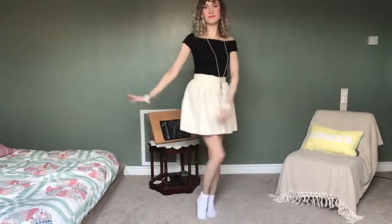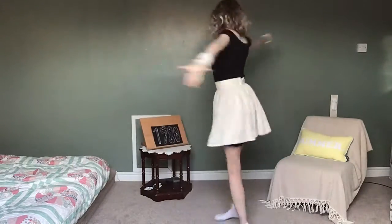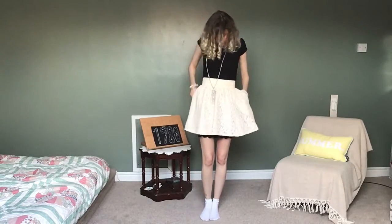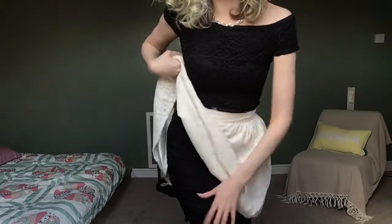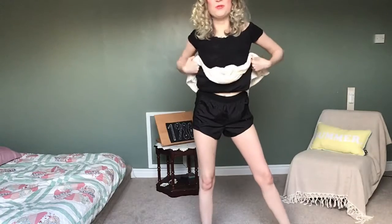Let's put some jewellery on because we're going to a party, an 80s party in my mind. There is no place for less is more in the 80s. Trade secret, this is actually another dress underneath here. I've just put a skirt over the top of this, and then all the way underneath here I've got a pair of sports shorts.